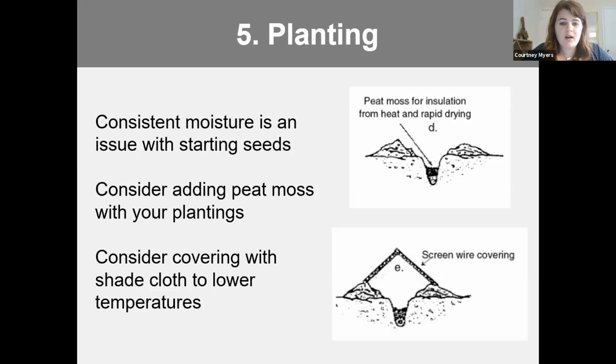A trick for starting your plants and your seeds can be to add peat moss in with the hole as you plant your seeds. Peat moss holds on to a lot of moisture. It has a very high moisture retention. So putting a little bit of peat moss with your seeds as you plant them can maintain that consistent moisture in the area around the seed as those seeds start to germinate.